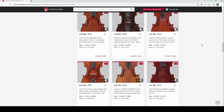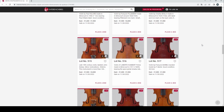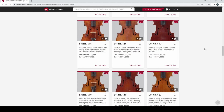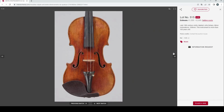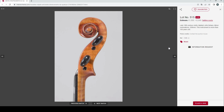Okay, we'll try and look at some of the more modern French instruments as well, but like I said, there are so many things to look at, we can't look at every instrument. 19th century violin there, labelled John Delaney. Let's actually have a look at that. Minor restorations. Okay.